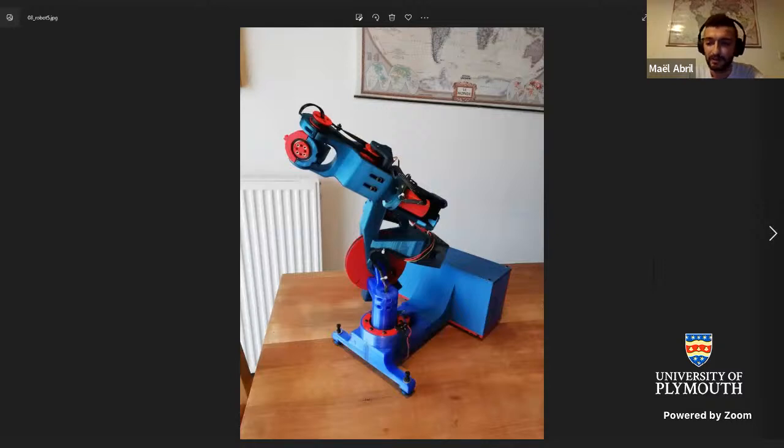And this is the robot we are mostly going to talk about today. This is a 6-axis robot arm that is the second version I made. It also uses Dynamixel servo motors, but this time the 6 joints are actuated by the same small motors, and the first 3 joints have an additional reduction with a gear and with belts and pulleys, because the first 3 joints need more torque and less speed than the joints from the wrist.